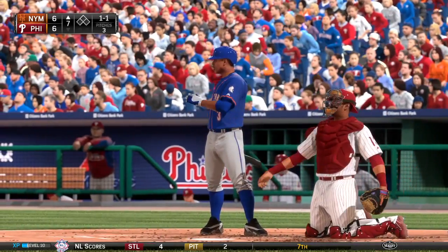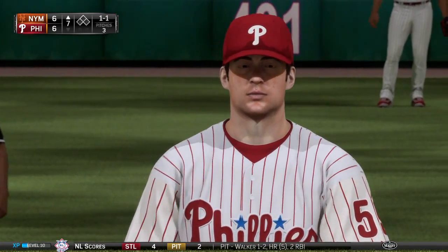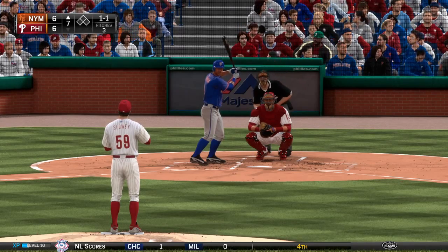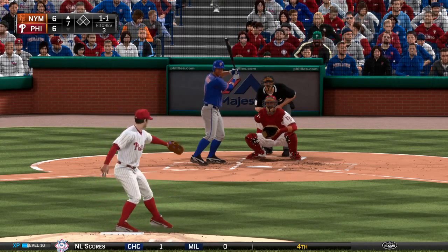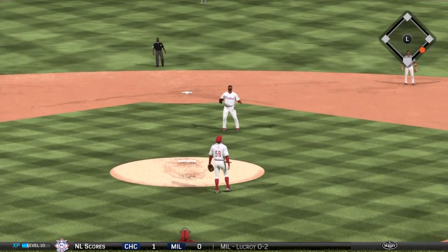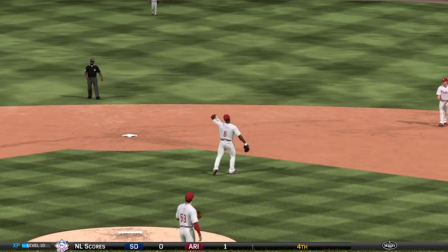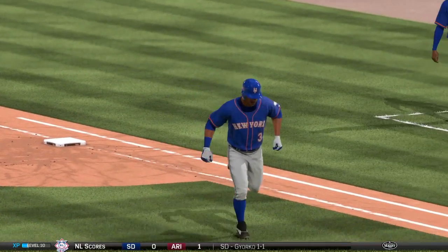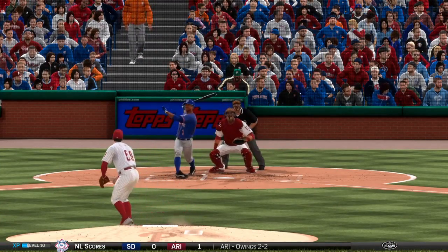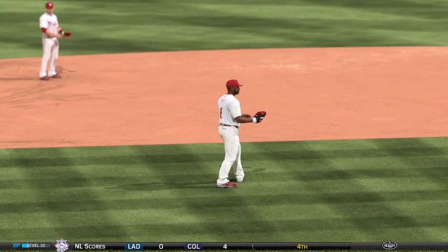Low, 1-1. Little sky pop up. Ryan Howard puts it away. It is 1 out here in the seventh inning. Just got out in front of that one. And mile high pop up.